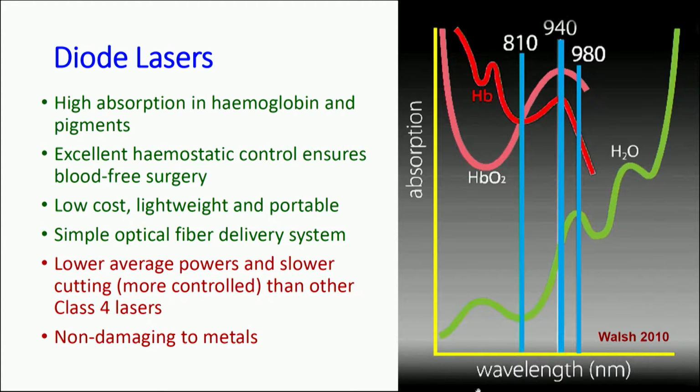When we absorb into hemoglobin, which is an important target molecule, over here we've got the hemoglobin, both the hemoglobin from venous blood and the hemoglobin from oxygenated blood. You can see that all the lasers absorb pretty well, which means they can all give pretty much blood-free surgery. But the speed of cutting varies. The 810 is a slower cutter, the 940 and the 980 is a faster cutting laser.